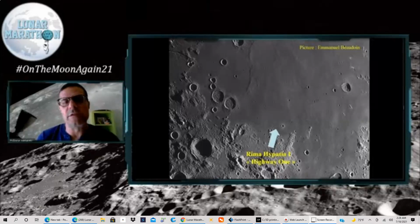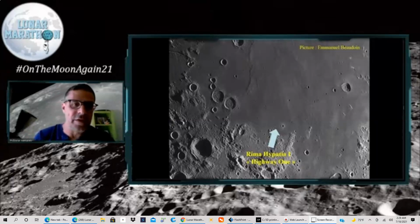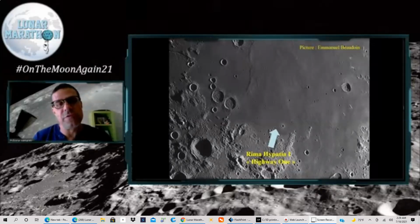In fact, it's many kilometers long and more than 1.5 kilometers wide, and its name is Rima Hypatia, or Highway 1. The name Highway 1 is because when the astronauts of the Apollo 8 mission flew over the moon, they looked for a site for the first lunar landing, and they noticed some landmarks like that. They named it because Highway 1 was right in the direction they had to follow in order to land. So they dubbed some features like that.